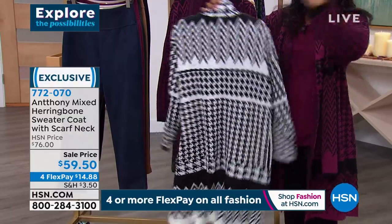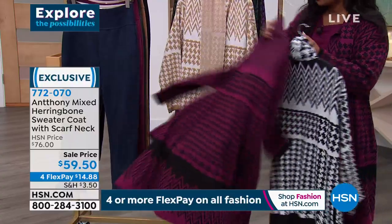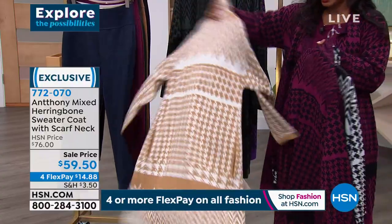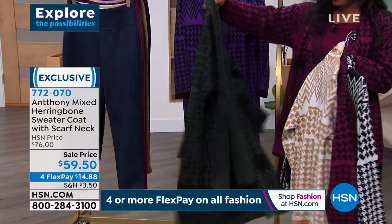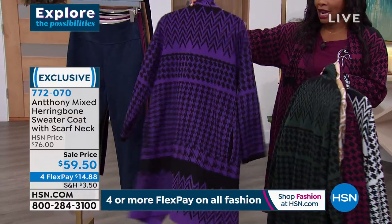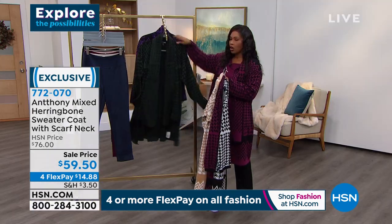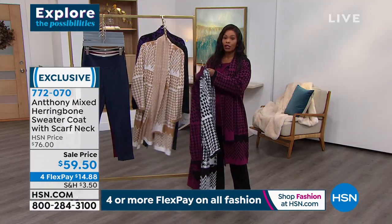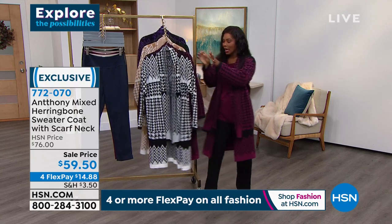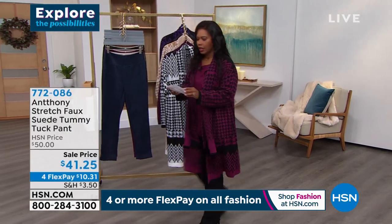I know that we do have to move because we've got lots to get to, but black and ivory, black and merlot, this is the camel and ivory, very limited now in the black and evergreen, and then fewer than 100 of them remaining in the black and purple. If that's the one you want, or you've got it in your shopping cart, go ahead and check out to make sure that you actually get it. And you order your regular size. There's no need to go up or down.